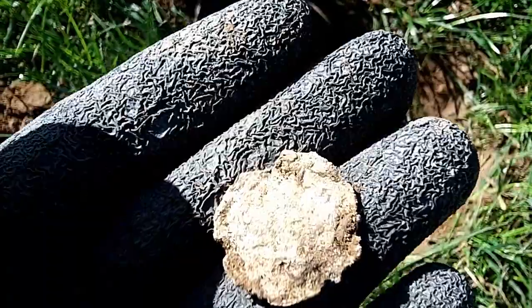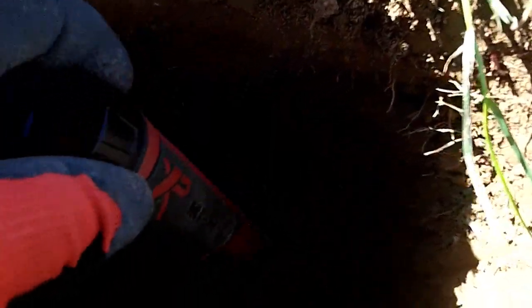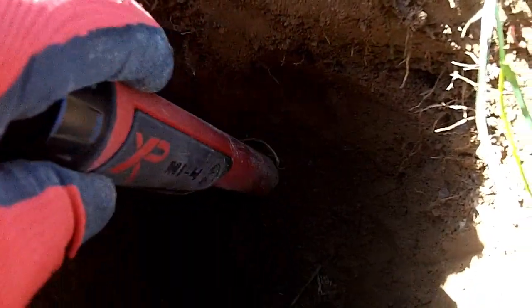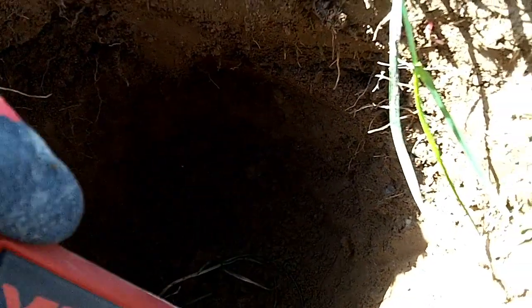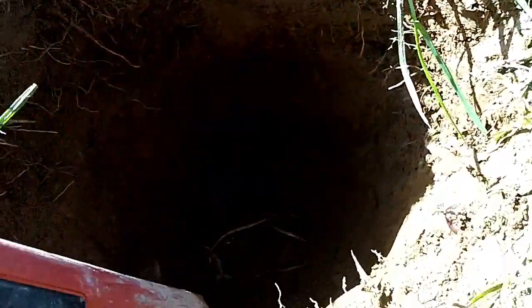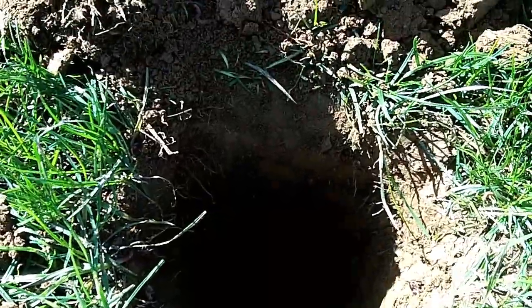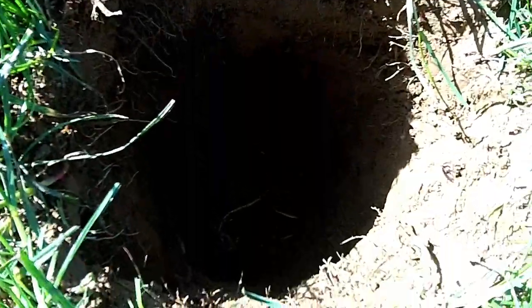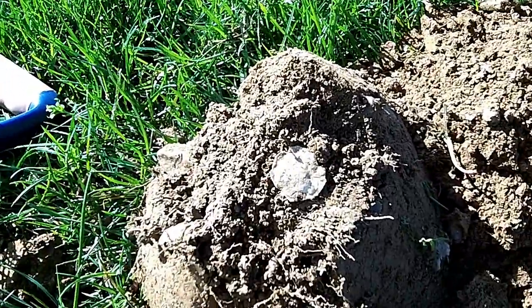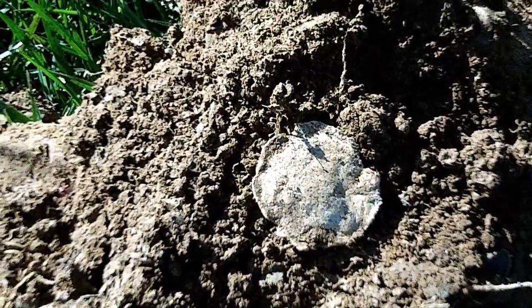Hope you can hear me alright with the wind. But my pinpointer's telling me there's a signal down there still. So I'm not sure. Unless it's mineralised soil. I can't find anything down there. Seems to be all around the hole. So I think it's just mineralised soil myself. So yeah, I'll leave it at that. I've dug down about 11 inches there now, and pinpointer's telling me something there, but I can't make out what. So I'll leave that hole and bag that. Flattened out musket ball. Right, let's get on to the next, and I'll see you all on the next hole.